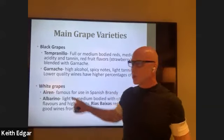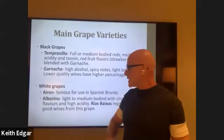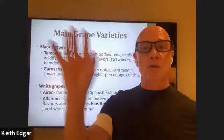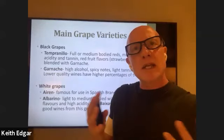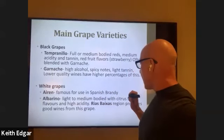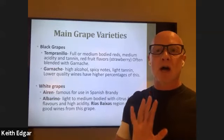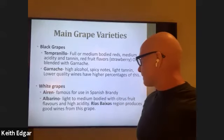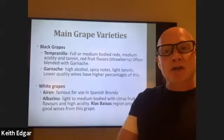In white grapes, 2 very important grapes to understand. One is Airén, and the second is this Albariño that I was talking about that's coming from the coastal region of Rías Baixas. Albariño creates this really nice, light, medium-bodied wine, citrus fruit flavors, high acidity, really, really beautiful, especially on a hot summer day. There's nothing better than drinking a nice glass of Albariño.